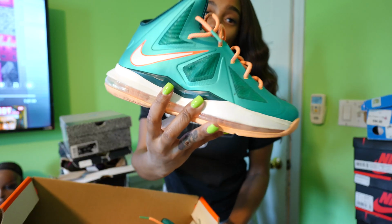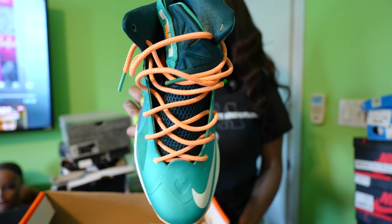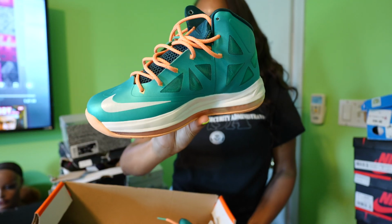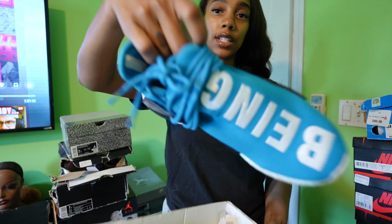These are my LeBron Dolphins, as y'all can tell by the colorway. And these are the 10s. I'm on another mission. I don't see competition.